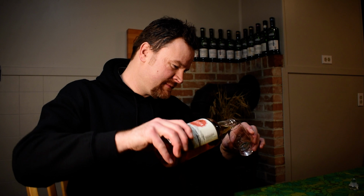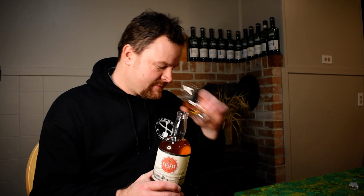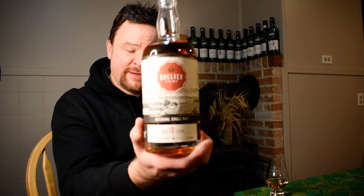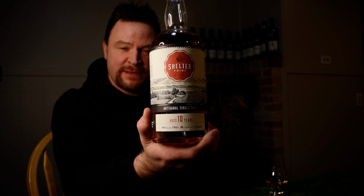And these are actually better for your whiskey in the long run. It's a much tighter seal than what you would typically get with cork. So you end up with better preserved whiskey if you're a slow drinker. I'm sure that won't be the case for this one, however. So yeah, let's pour a dram. There's the label there. 10-year-old. So you don't see many Shelter Points with age statements on them. So when you do see one, snap it up quick before it's gone.